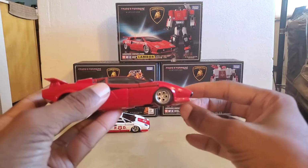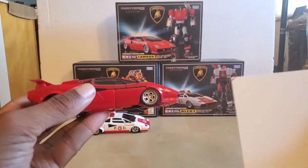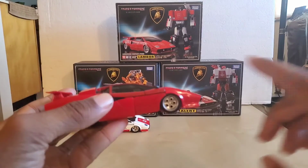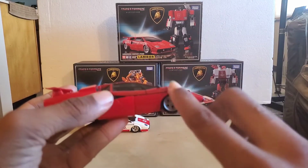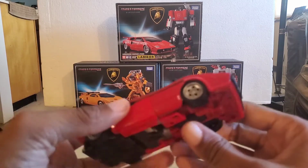Second way to do it is you get one of these panels. This is a one-ply piece of cardboard. You cut it down to either a rectangle or a square, and you fit it on top of these tabs, which I'm going to show you in a second.